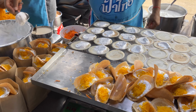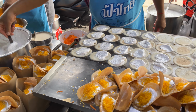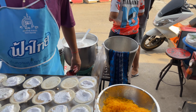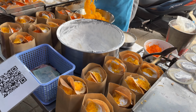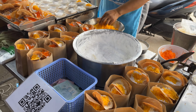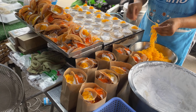All right, so here he's making the little pancakes. He's putting the cream on it. So it's like a little pancake. They put the cream, and then they stick this foi thong on top of it. And then the young boy back there, he's mixing up the stuff. And then you can buy a little sack here. I don't see how much this is. 20 baht, thank you. So you can get this for 20 baht right here. You can get it with like the salted coconut, everything else. This is a nice little snack.